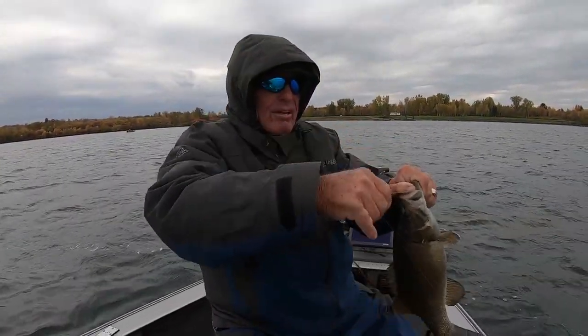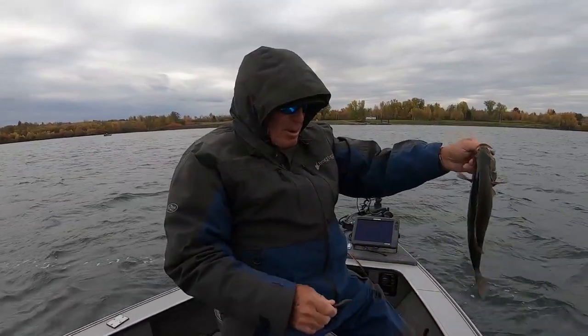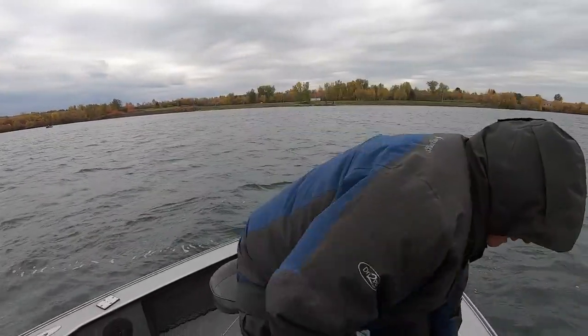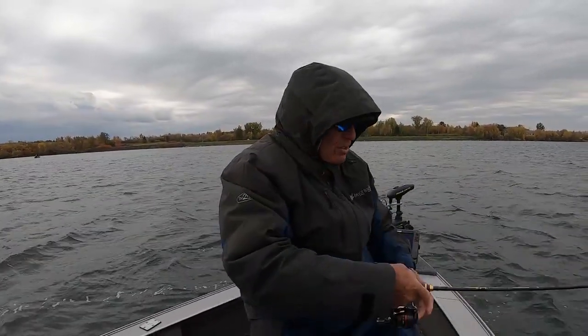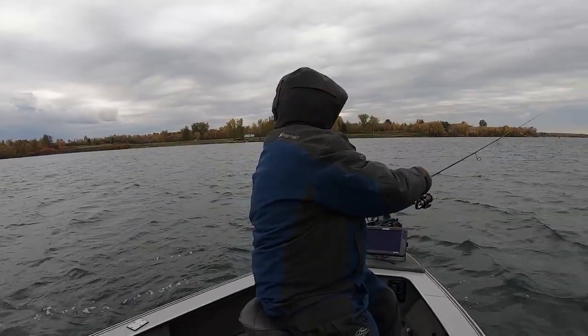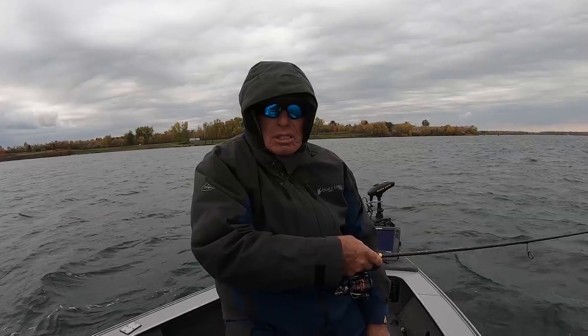and a half or 3 pounds. If you get just the right swing on them, you can swing them in the boat. But again, I'm using that little Ned rig, and it's a subtle bite. These fish aren't hitting it hard, they're really hitting it light. Put it out there, and just the slightest little twitch.